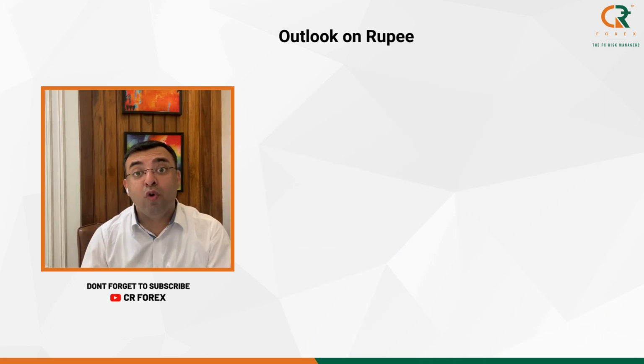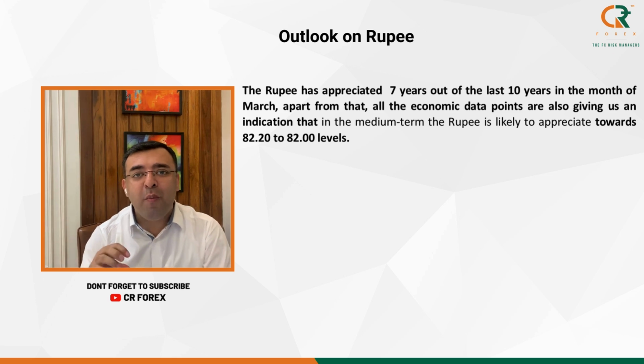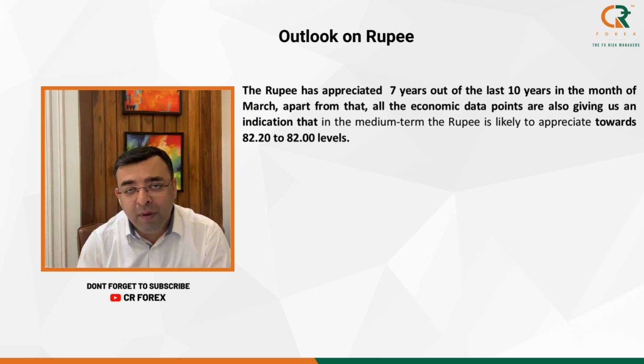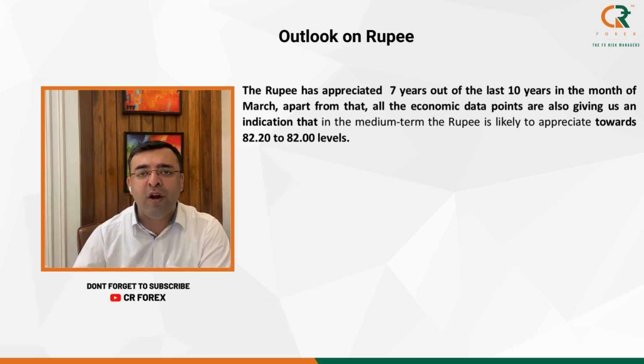Now let us discuss the outlook for the rupee. The rupee has appreciated 7 out of 10 times in the month of March. Apart from that, all economic data points are clearly indicating that the Indian economy is doing well. So in the medium term, the view remains the same, that gradually we are going to move towards 82.20 and 82 kind of a level.